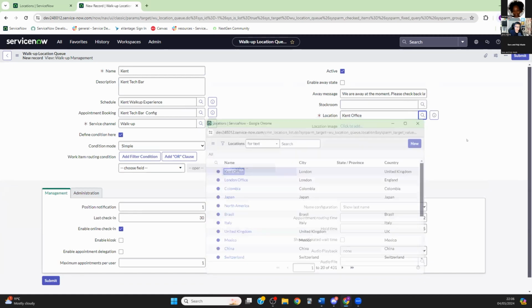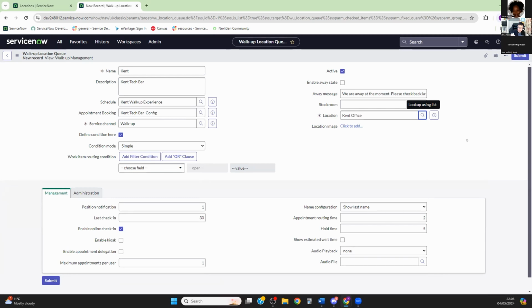Could I just take a pause here? I just want to explain. I think, Samara, this is probably what you asked about, what things we need to create as building blocks. What KG explained earlier was, if you point your cursor to the schedule for me, KG, a building block here would be that you need to create a schedule, and then you need to create an appointment booking, which he's done. And then also the location. So schedule, appointment booking, and location are the building blocks you need to build initially to then populate the walk-up location queue.